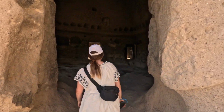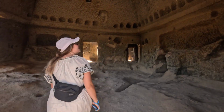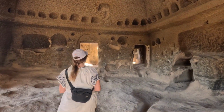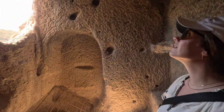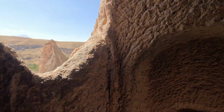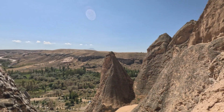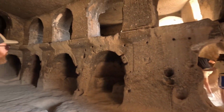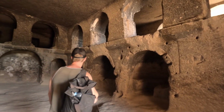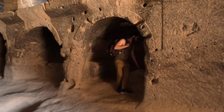In fact, this kitchen needed to feed the nearly 5,000 people that lived in the monastery back when it was in use. It's not much of a mystery why they wanted to live here. You just can't beat those views. The next part of the monastery that we visited was the cathedral. I decided I needed to take a bit of a sit down.